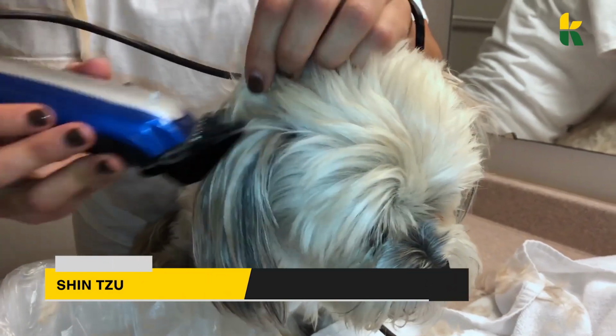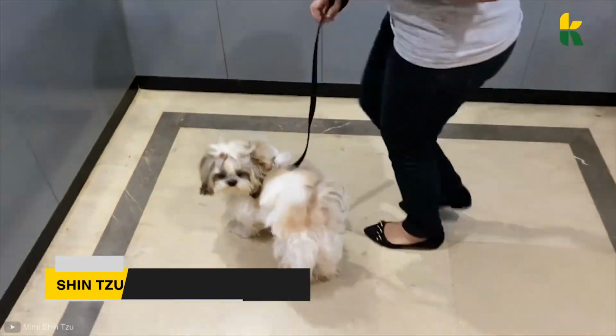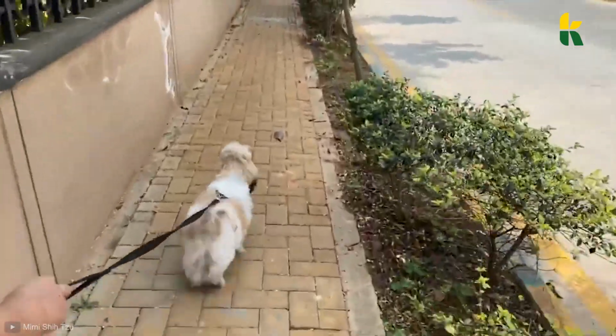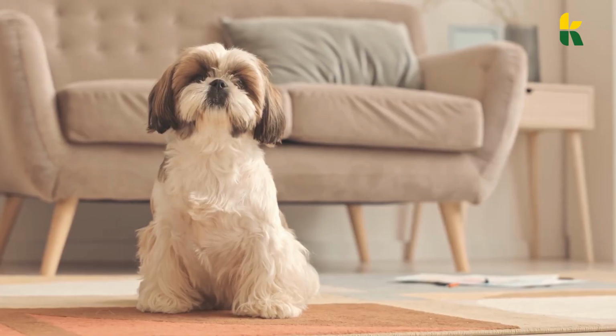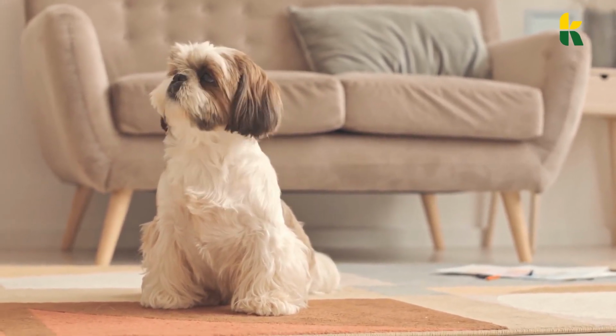And now comes the Shih Tzu. They're cute and have long, furry coats, but we wouldn't recommend them for first-time dog owners. Why? Well, because Shih Tzu can be prone to certain health issues such as respiratory problems, eye problems, and dental issues. It's important to keep up with regular vet visits and provide the proper care to keep them healthy.